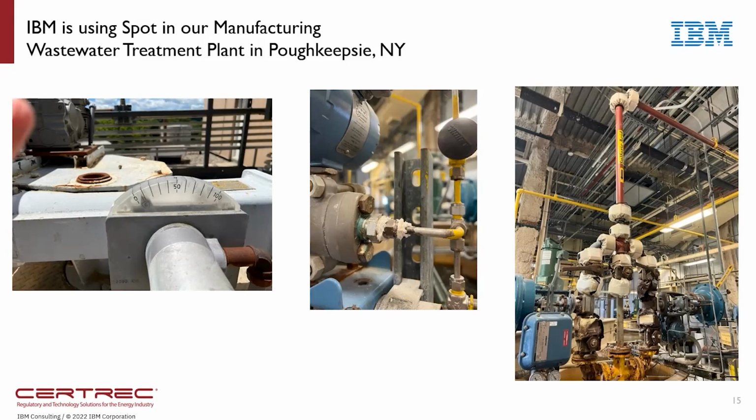So the first one is a different kind of analog gauge. So just another version of it that we can easily teach it. And then you've got some crystalline buildup, which is indicating a leak at a juncture point. And then on the right, those pipes have sulfuric acid running through them, as you see in the label on those. And those pads at the joints are pH pads. So if there's a leak, they start to turn red. And we are teaching Spot how to determine if the pads are turning red. Those are examples. There are probably 20 use cases that we're working on in our wastewater treatment plant today. We have Spot running automated missions there.